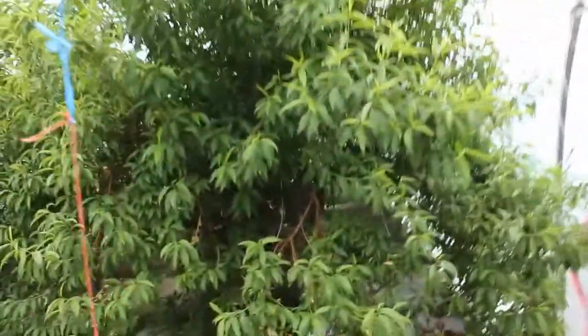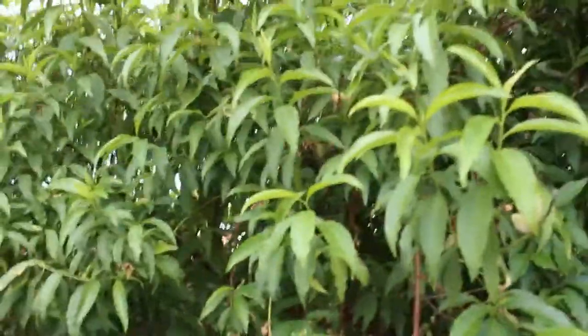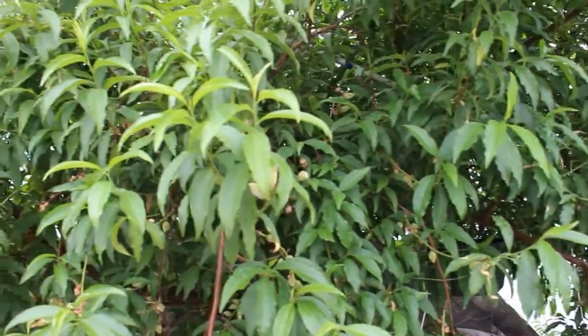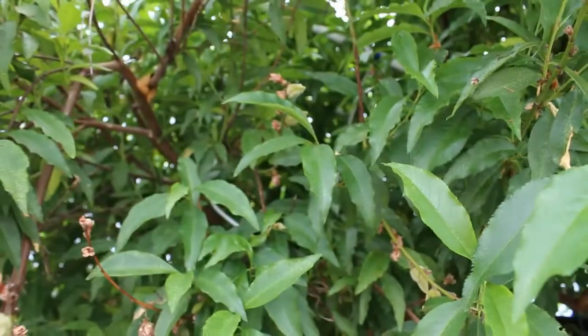I just had to show you the peach tree before we leave. I figured we were not getting any peaches this year because the flowers looked so funny for some reason that I didn't think that I should even bother pollinating them. So I don't think I pollinated that many, if I did any. And we have all kinds of peaches started. So that is really nice.